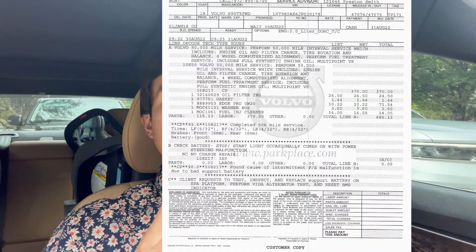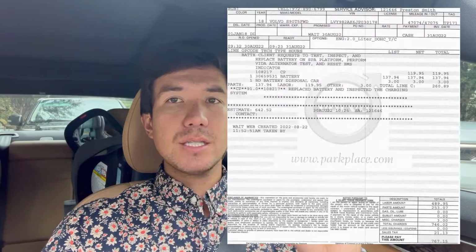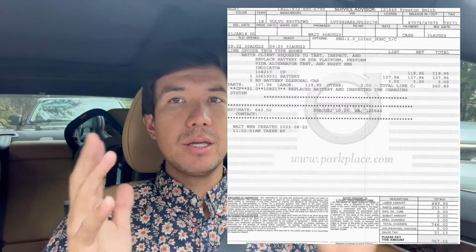It was outside warranty, unfortunately, by about 6 months. This is a 2018 model and it's now 2022, but I think this was put into production early, and so the warranty actually started running earlier. So we're out of warranty by 6 months, no problem. It was 120 bucks plus a fee for the battery. You can see all the charges, but all in all, it wasn't terrible.